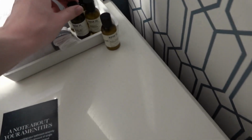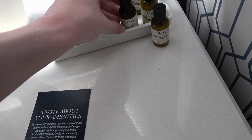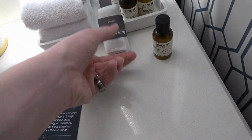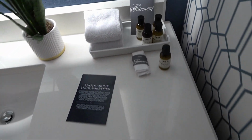Again, Le Labo Rose 31. I like these products quite a bit. So we have shampoo, shower gel, conditioner, and lotion, extra lotion, a shoe mitt, wow, shower cap, towels. Well, if you ever need any of that stuff, they give you a lot.